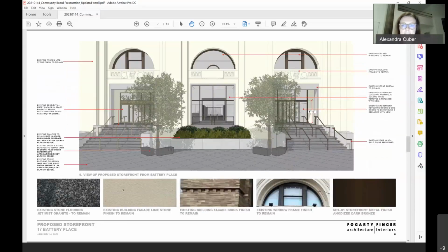So that gets me to what we really want to do here. We looked at what it was before. These windows here on the second floor give us a little bit of a hint of what finishes the frames were originally. So it's more this dark bronze aluminum frames here and here. So we really want to tie it back to that.